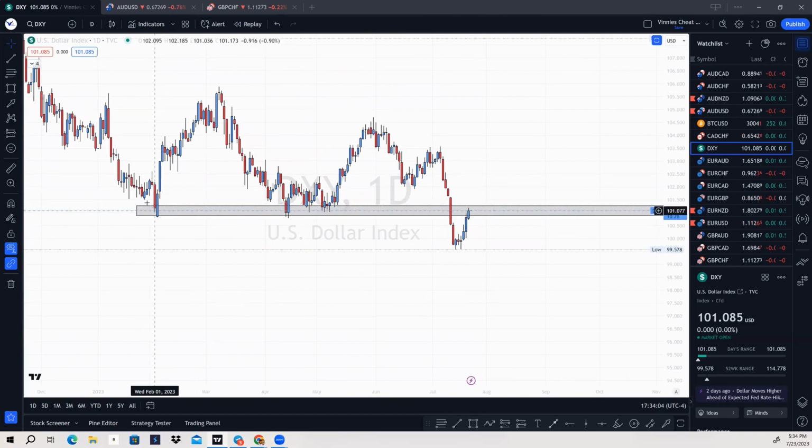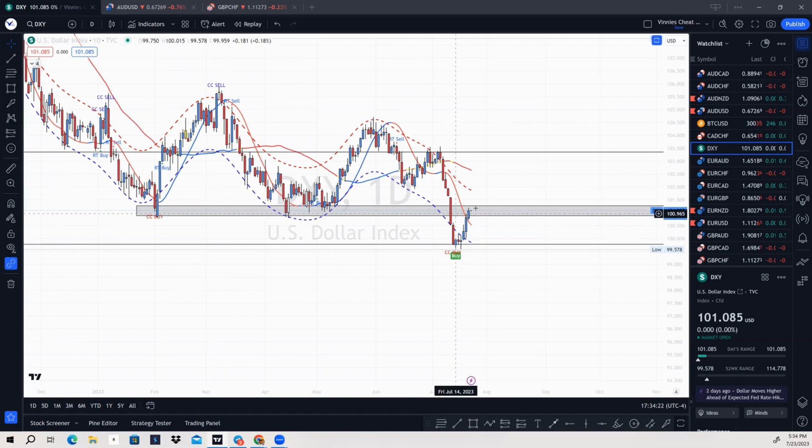Price was at this area before, shot up, came back down, shot up again. It finally broke through. Now price is coming back up to retest. Let's see if it's going to turn around from here or continue up. I truly believe that the dollar is going to continue to go up. All right. Price is not touching the other side of the band yet. We are bearish, but we shall see.